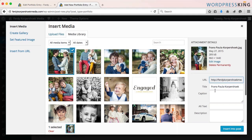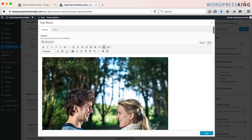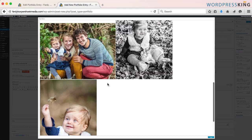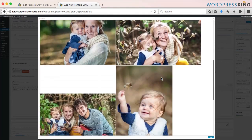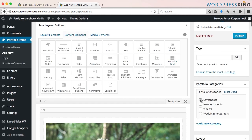Copy it, paste it. The latest one. Oh, yes, I grab them all. First one, last one, hold shift, and I insert them into the post. Minus, minus, minus, minus, minus, command minus. And this one was the first one. Actually, I kind of like the order it is now. Yeah. Command 0, save. It's a love shoot.